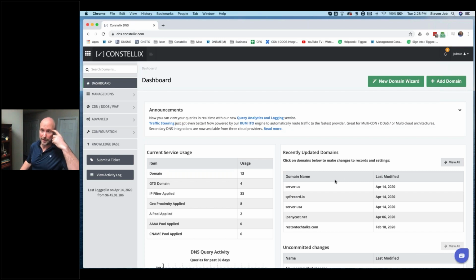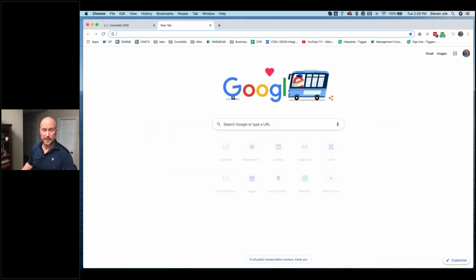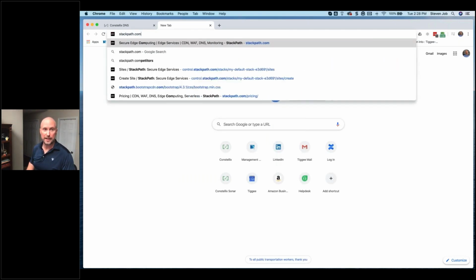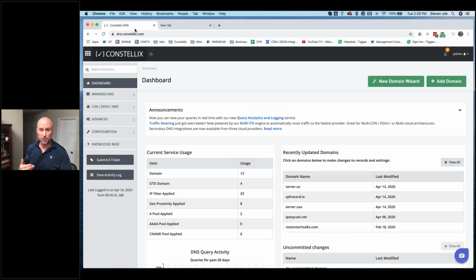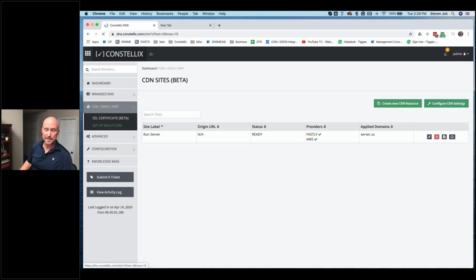But what I want to talk about is we're now going to set up a CDN. We're going to create two multi-CDN configurations. Earlier today, I created a couple of CDNs on StackPath and a couple of CDNs on Fastly. I figured this would be a good time for us to push this through the whole system. So I'm going to go to my multi-CDN configuration, and I'm going to show you what it does in the background.